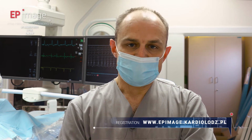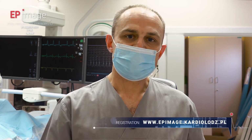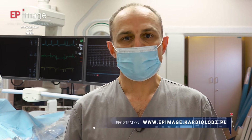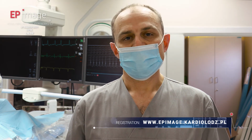EP stands for electrophysiology. But these procedures that you will see will be a kind of in between. They are implantation and electrophysiology in one, because we are pacing not just ventricles, but we are pacing the conduction system. And pacing the conduction system is a little bit more than classical implantation.